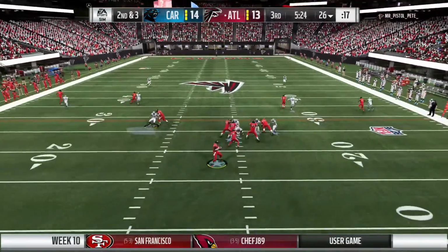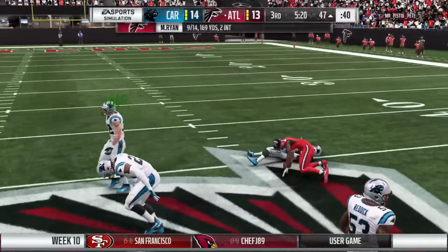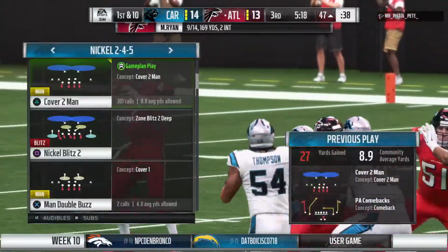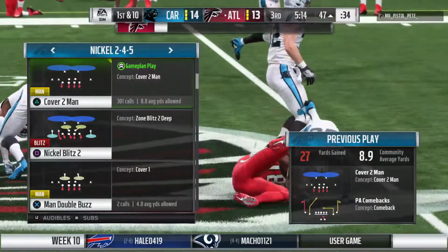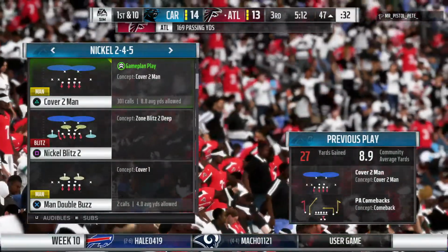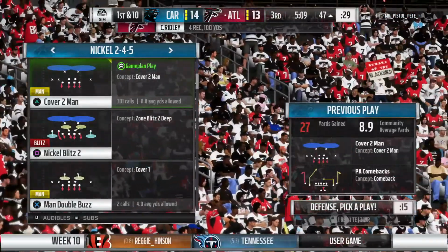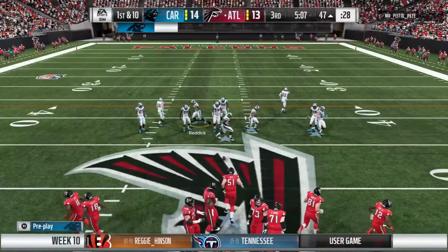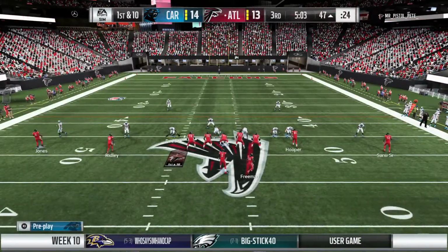Off the play fake to Freeman. It's Ryan. Oh, a scrap for the football, and he's going to come down with it. A very solid gain of 27. So from Panther territory now, it's 1st and 10 at the 47.